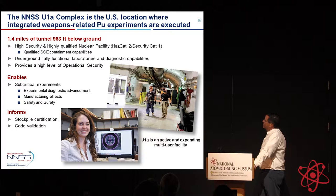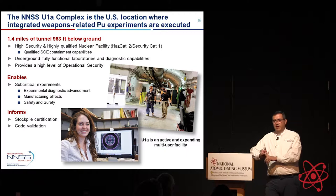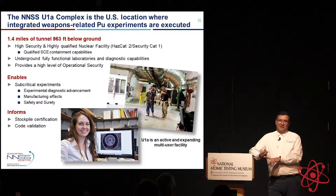The place that we're doing the subcritical experiments is a place called U1A. Great name, right? U1A. What in the world does that mean? U means it's an underground tunnel. 1 means it's an area 1. And A means it's the A shaft, which is interesting because we don't really use the A shaft anymore.